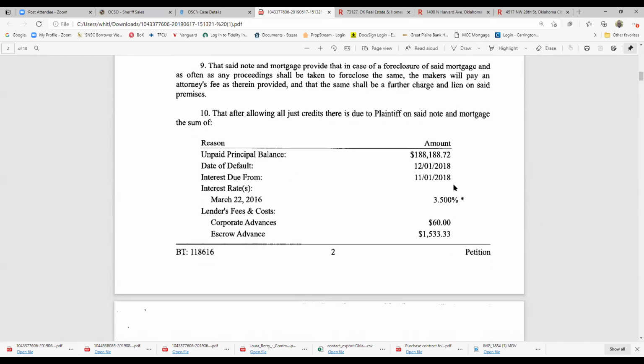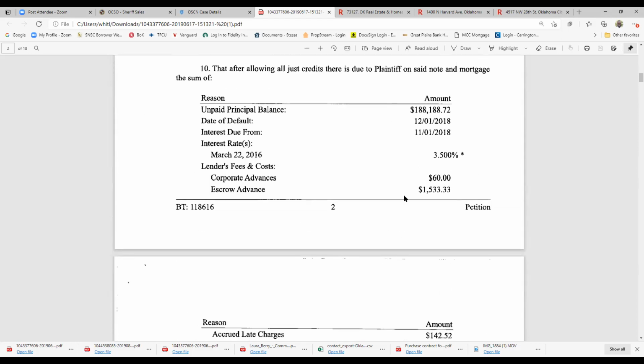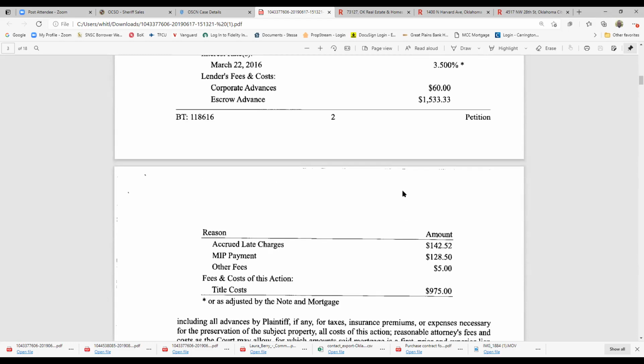This is where you want to start looking. This is going to tell you how much they're foreclosing on. So 188 is the balance that is due, plus they've got some escrow and some corporate advances. They've got attorney fees. So all this added up is what I, or the owner, would have to pay to stop this foreclosure.